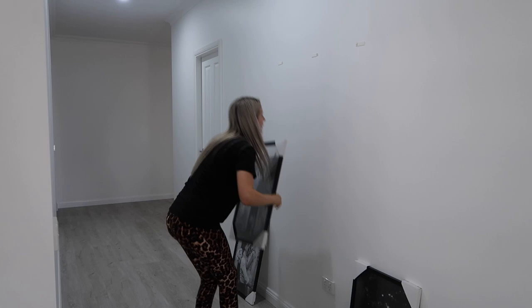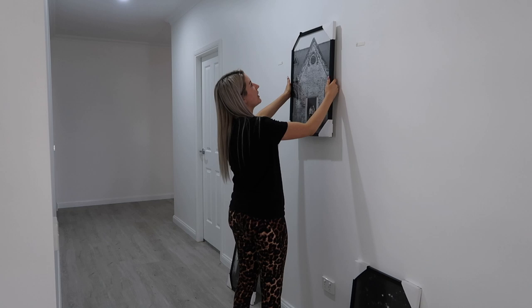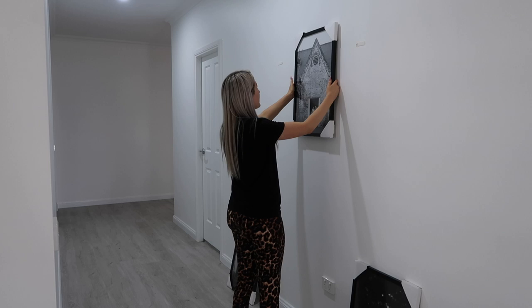But anyway, so I'm just trying to decide how high I want them, these photos. Brett reckons I should have them higher up, but I think I want them more eye height. So when you walk down the hallway, you look directly at them instead of looking up at them, if that makes any sense. I think that'll look good, somewhere around there.